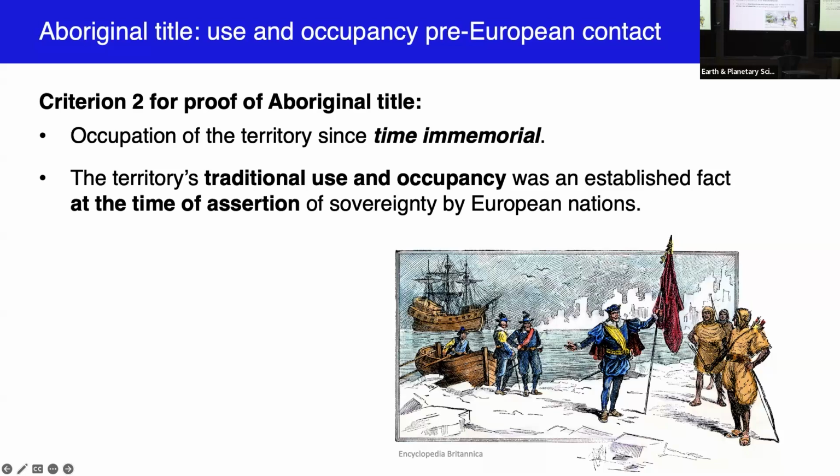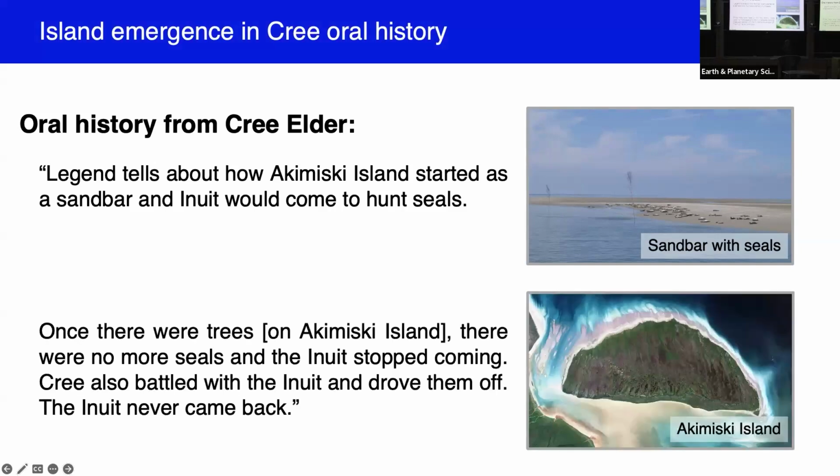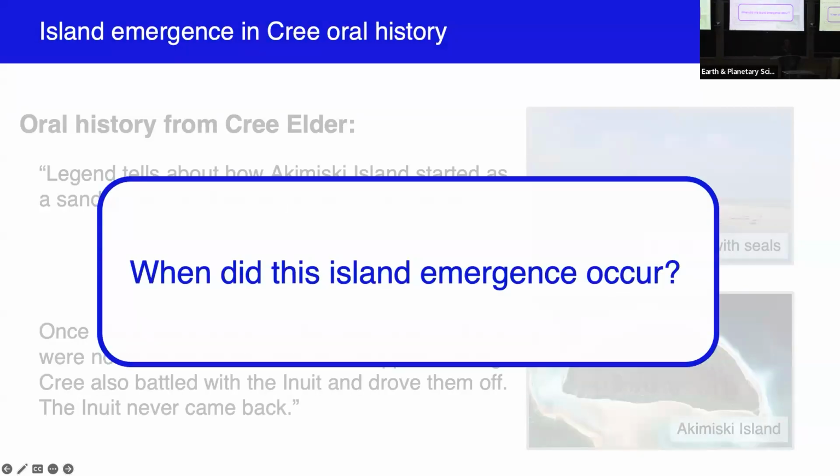ago. And you may be wondering, why are sea level modelers involved? Well, it turns out that one prevalent story in the Cree oral history talked about how Akimiski Island emerged from the sea. So according to Cree oral history, the Inuit actually first occupied Akimiski to hunt seals when it was first emerging. However, the Inuit later abandoned Akimiski because the number of seals decreased as the evolution of the island habitat occurred, and or the Cree fought them off. And what's unknown is the timing of these events. And more to the point, when did this island emergence occur, and was it pre-European contact 400 years ago?